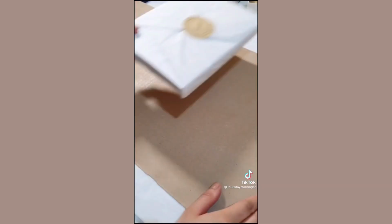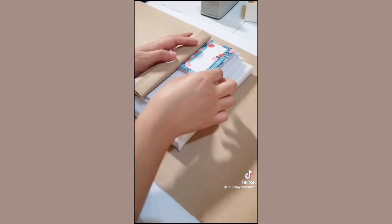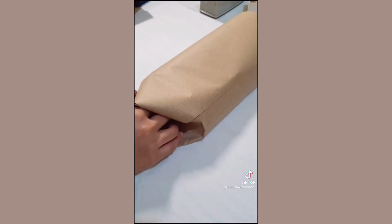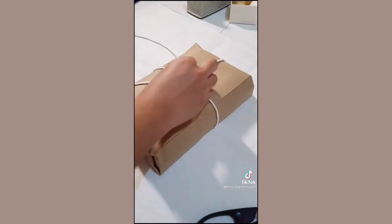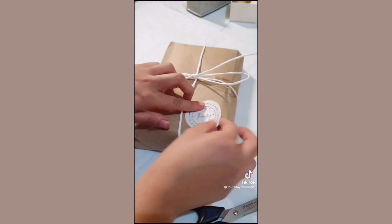And he also got 2 personalized premium note cards, a personalized gift label, and I added a freebie and a thank you note. And now I'm just wrapping it up with a craft paper wrapper. And then I'm gonna use a white paper twine to tie everything up. And then I'm gonna add a sticker with my logo on it, and it's good to go.